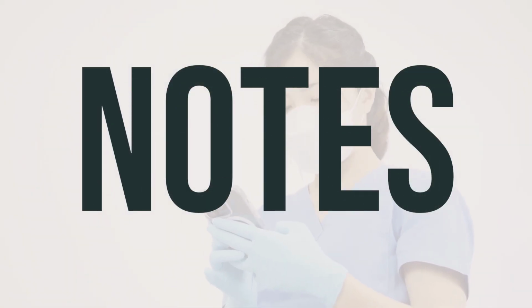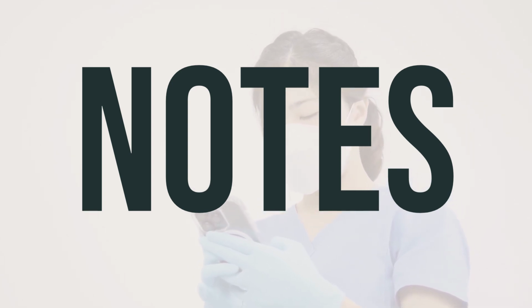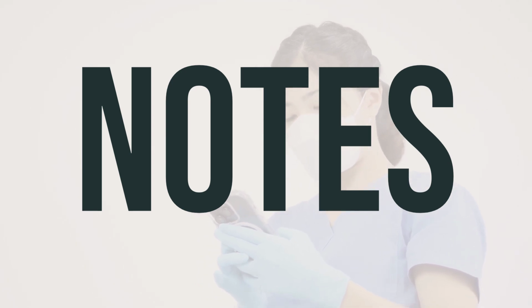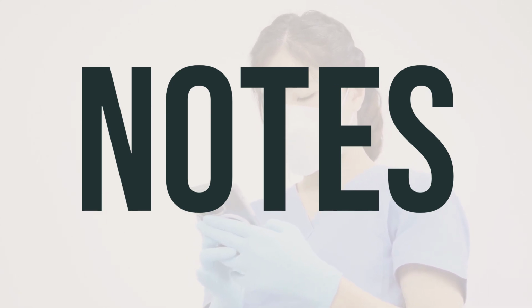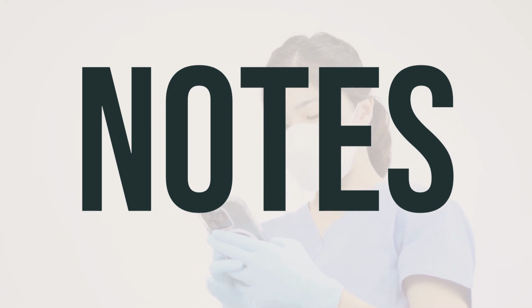Before starting Epirubicin HCl vial, it is important to undergo lab and/or medical tests, such as complete blood count, liver/heart function. These tests should also be done while you are using the medication. It is important to keep all medical and lab appointments. Consult your doctor for more details on the specific tests that may be required.